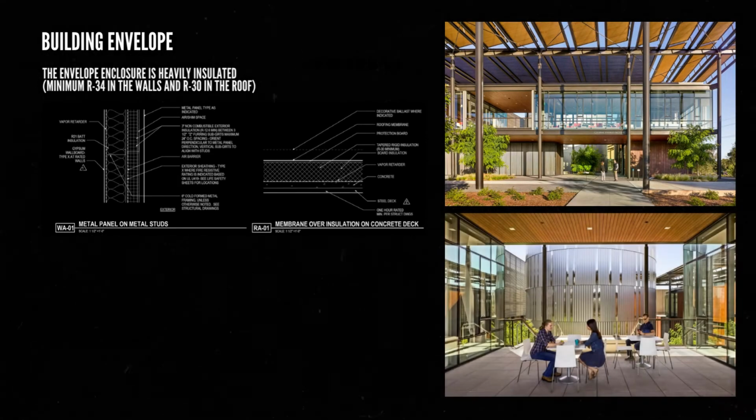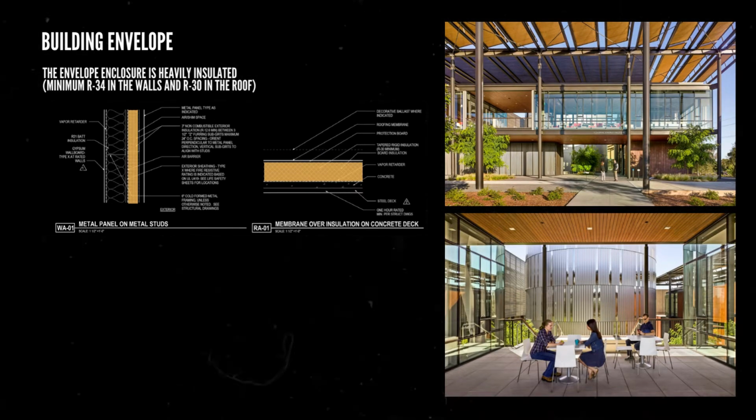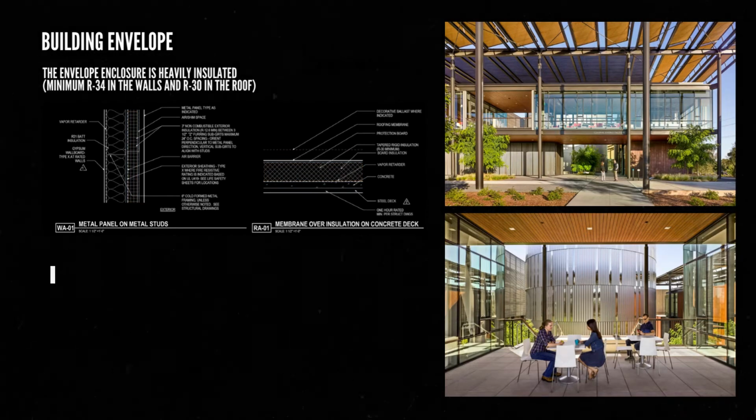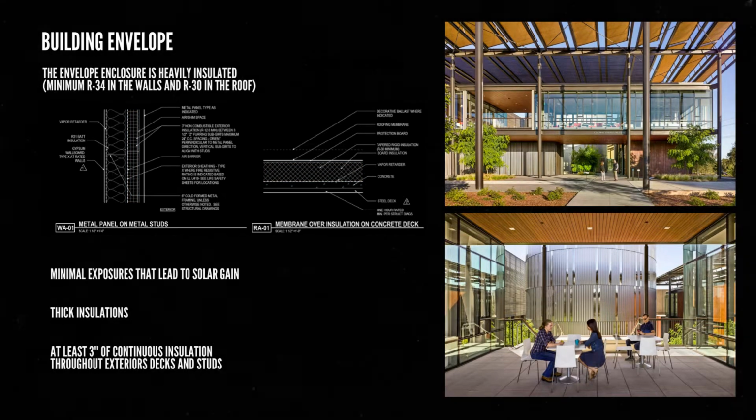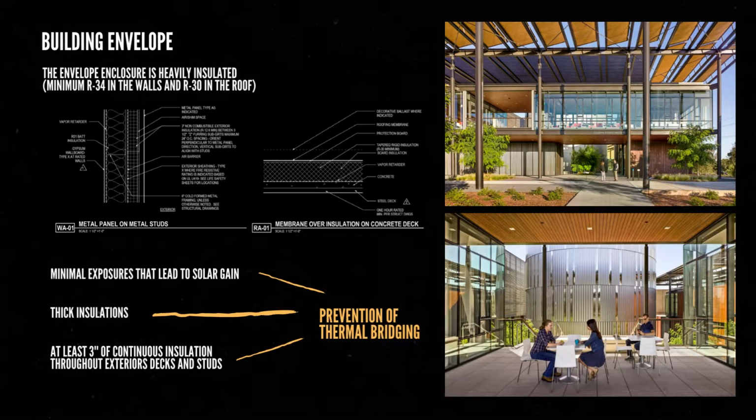And finally, looking back at the building envelope, utilizing insulation minimum being R34 in the walls and R30 in the roof, and through the minimal exposures that lead to solar gain, the thick insulations and at least 3 inches of continuous insulation through exterior decks and studs, the building prevents thermal bridging, which is the prevention of conduction of heat throughout the building.